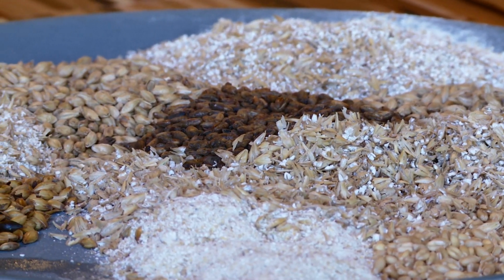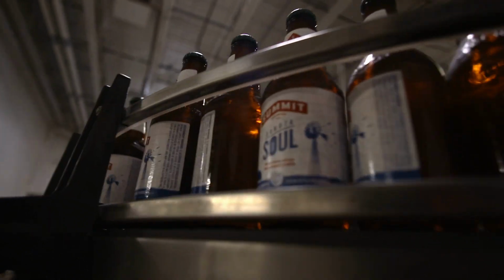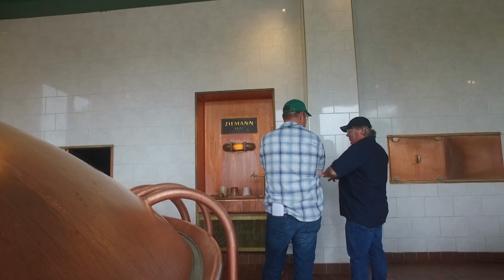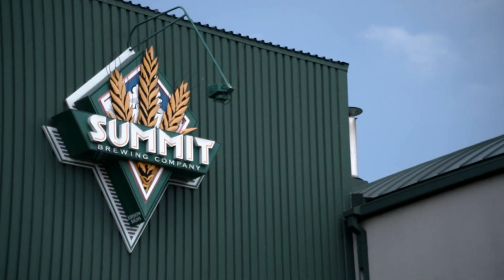If barley is the soul and hops provide spice, water is the baseline of Summit's newest beer. Mark Stutrud loves the essence of beer, and more so, the brewing process. I have been hauled into therapy for work addiction, yes. But I didn't consider it a problem, and I still don't.